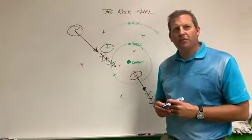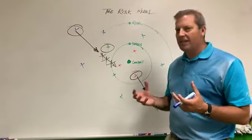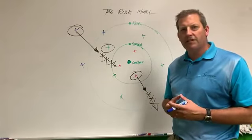So try using this model and I think you'll find that you'll be able to leverage the true potential out of each member of your staff.